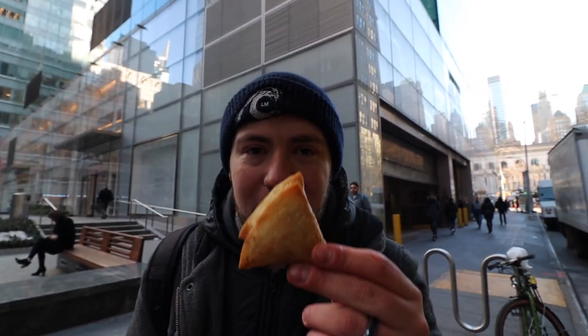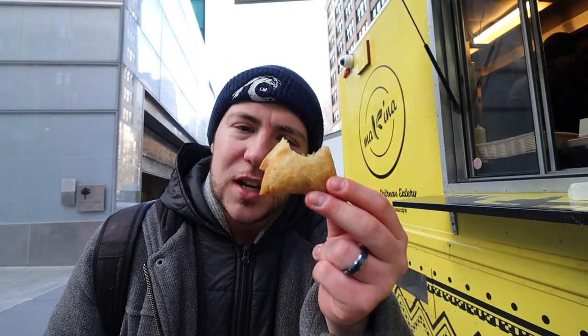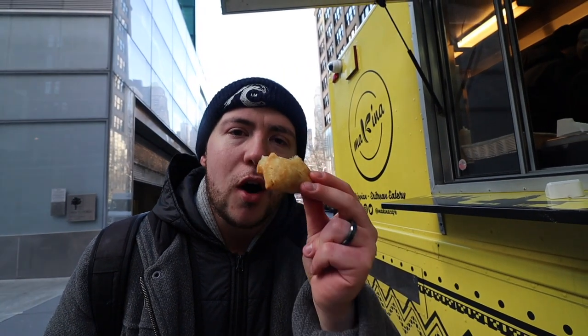I got a beef sambusa. Let's give this one a go. Full of flavor right here. Not too thick, not too flaky even. It's just really well flavored. It's nice to go with your meal. We're waiting on our meal. Can't wait to get it.